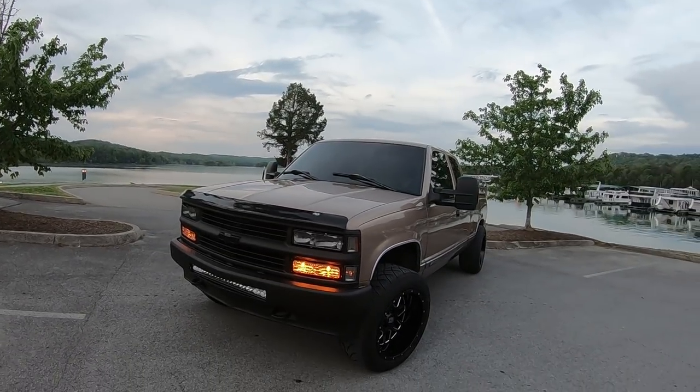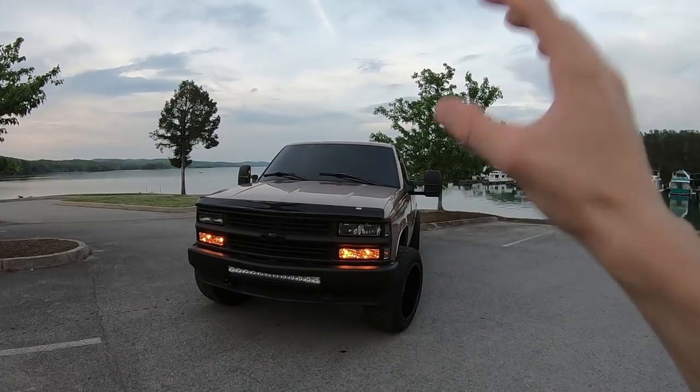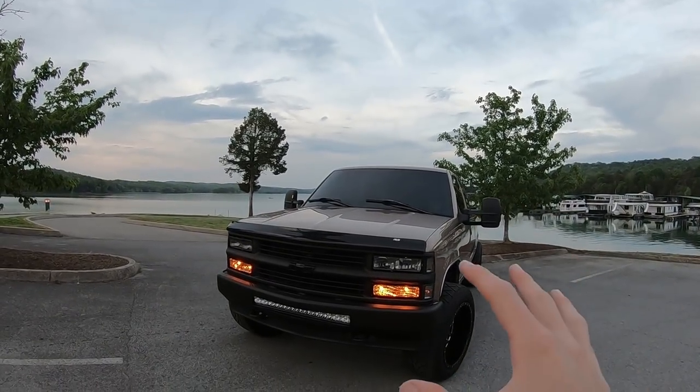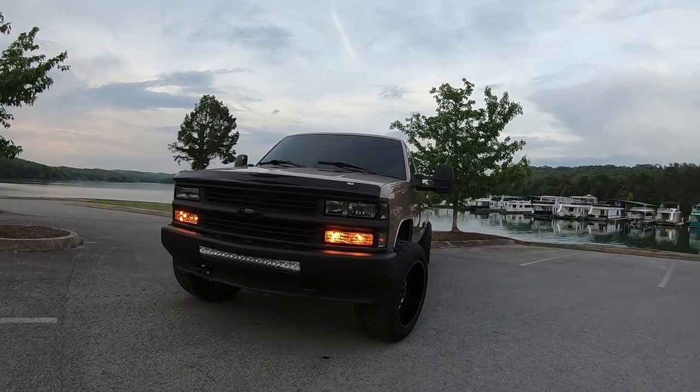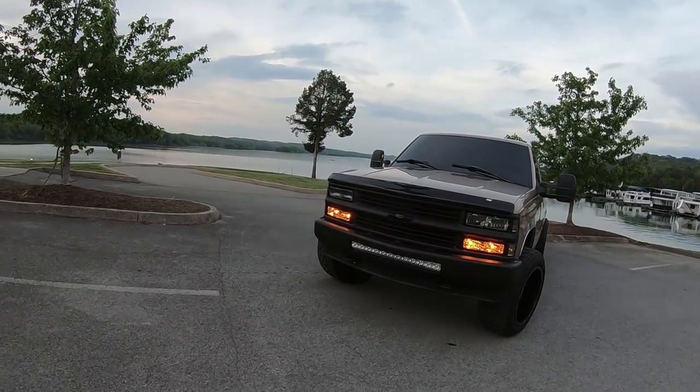Let me know what y'all think about the new front end and how the lenses look. I think the truck looks mean as hell now, completely, with this new front end. I mean, God bless, that thing looks mean. I drove it around going to work for the first time, and drove it around, of course, the other night when I put the lenses on it.